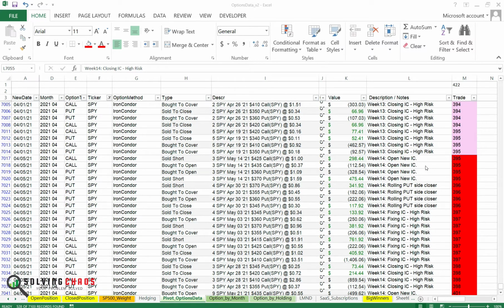You see that, these were fixing the high risk ones. I was closing the high risk one. I closed some high risk ones last week. There are some things that I did to try to reduce some of the pain, which still didn't help. As you can see, I rolled some of the put side closer to collect some more premium, with the hopes that the market will sort of settle between the two legs or the short legs. And that didn't really happen. It basically kept moving towards my short call leg.